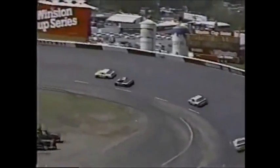And Bob, while they have been doing that battling up there, Harry Gant, you can see him coming into the picture now, has run them down. So Harry Gant is going to make it a three-car race here in just a moment in car number 33.